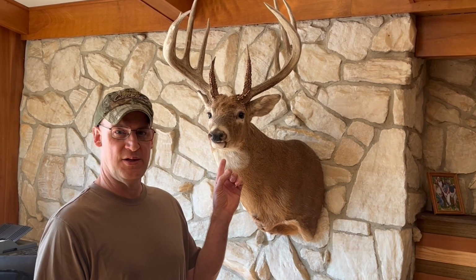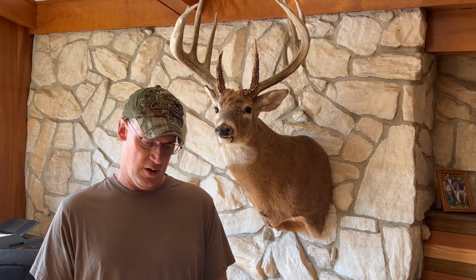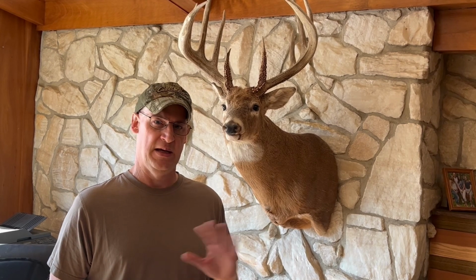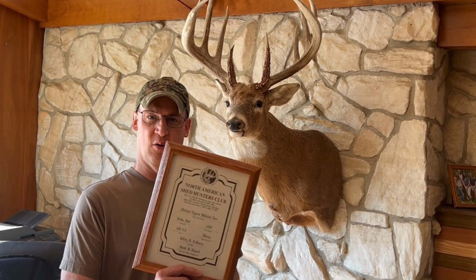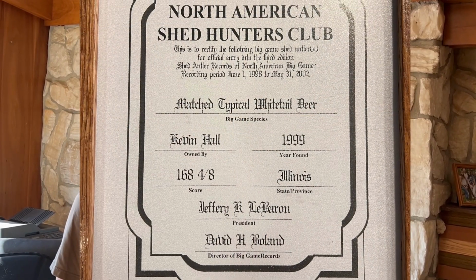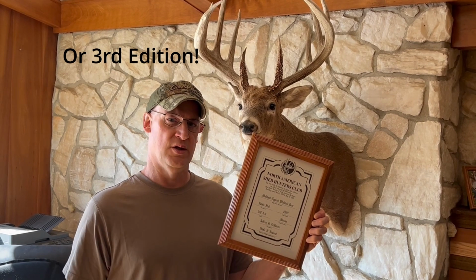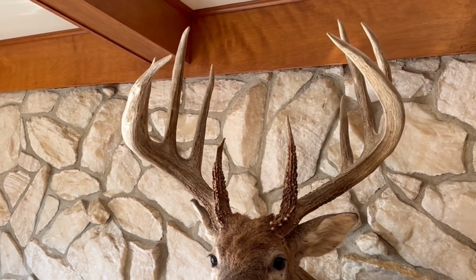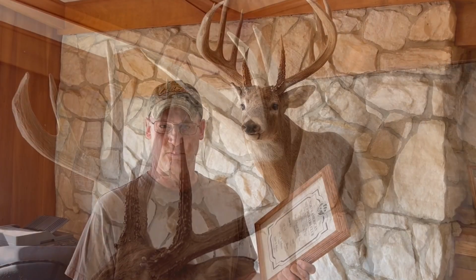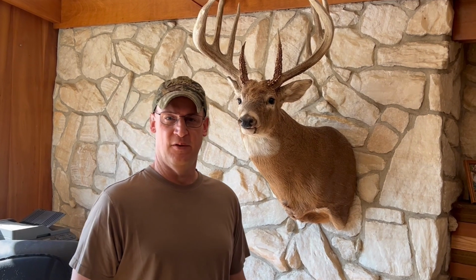So this is my best set of sheds ever. I thought I'd save the best for last. They were found in 1999 and they ranked 168 4/8 without any spread, and that's by North American Shed Hunters Club. And back in 1999, 2000, in the second North American Shed Hunters book, they were ranked 9th in the world. I'm sure they're not that high anymore. They might be maybe top 20 now, but that's my best set ever.